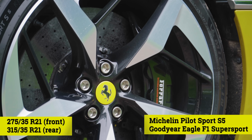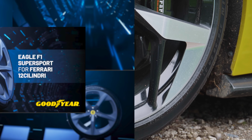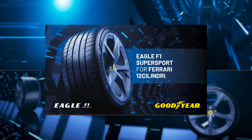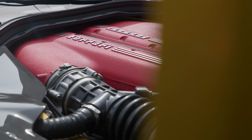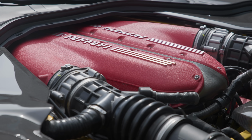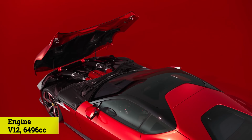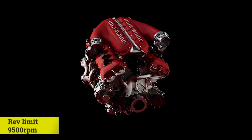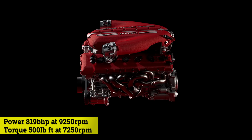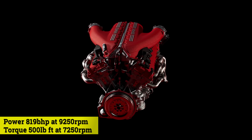You can get Michelin Pilot Sport S5 tyres or a Goodyear Eagle F1 Supersport, the first time Goodyear has developed a bespoke tyre with Ferrari since the F50 of 30 years ago. The engine is mechanically basically the one from the 812 Competizione, a 6.5 litre naturally aspirated V12 with internals so light that it can rev to 9,500 RPM. And it makes 819 brake horsepower, so 830 metric horses, at 9,250 revs and 500 foot-pounds at 7,250 revs.